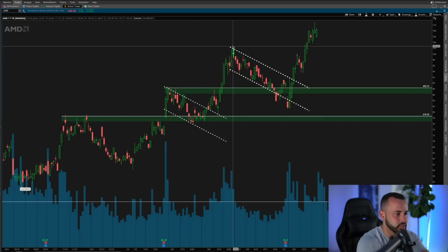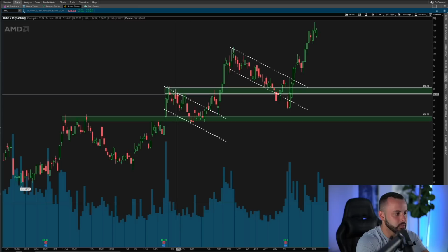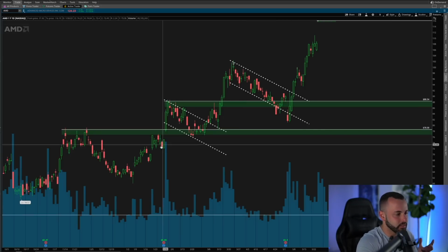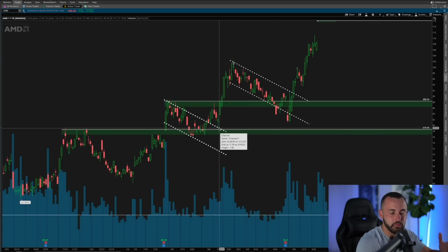You pushed up to the upside. You pulled back. You held the previous high, and you bull flagged out of it, right? Happened twice here in a matter of the last 3 to 4 months. So a very similar setup, right? You have these break and retest, these multi-day, multi-week pullbacks.